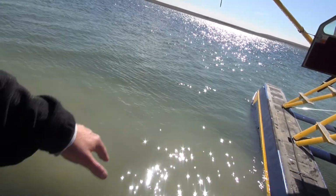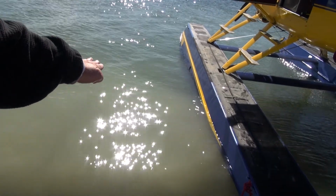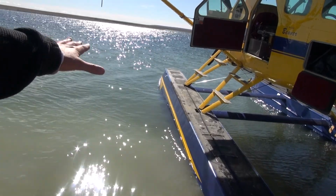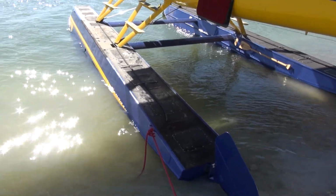It'll tip down a little bit and it'll hang up here because it goes about 10 feet and then it drops straight off. So the buoyancy of the front float, it'll tip down a little and it'll stay on its heels nice. And that should work out pretty good.